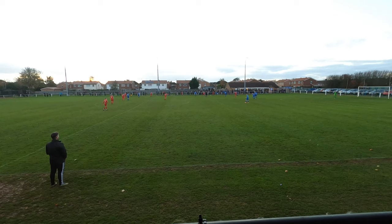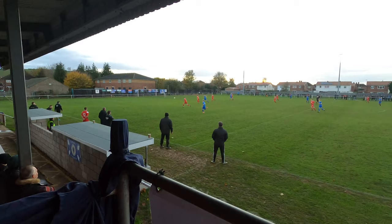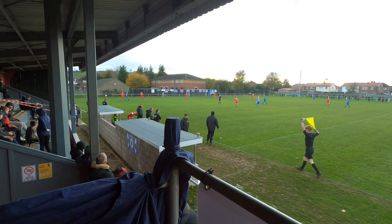I don't really think without Billy in defence, I think we'd be more than 1-0 down, if I'm being completely honest. I think Billy is probably my man of the match. That's definitely gone out. Was it completely necessary? Probably not.